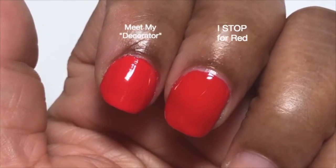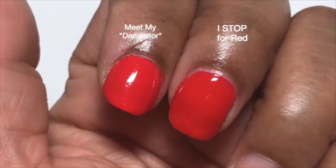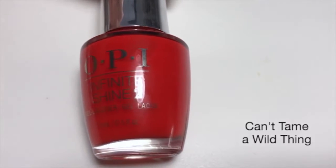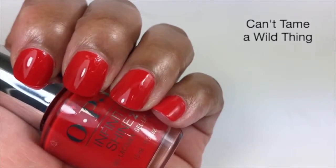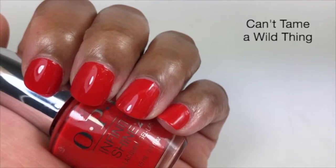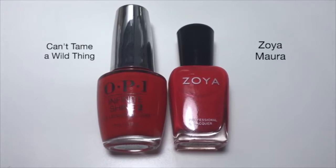But of all the red polishes that I have from OPI, which there are so many, this is the closest dupe there is. Next up is Can't Tame a Wild Thing, which is another bright red with orange undertones. It kind of has a jelly texture. If it didn't have that jelly-like texture, we could say that this polish is exactly the same as Meet My Decorator, like they're dupes for each other.